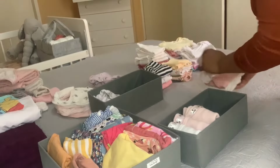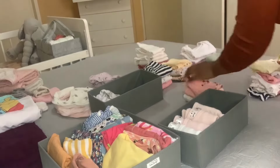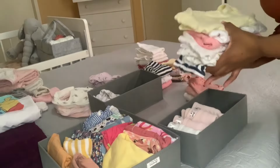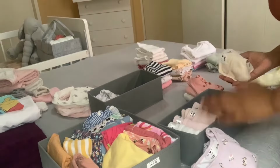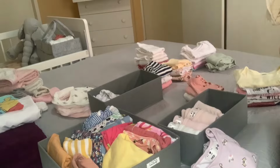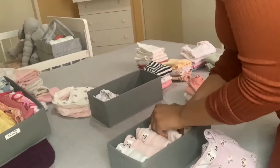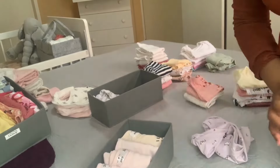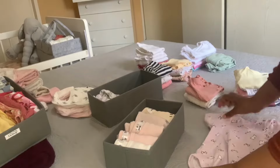I am going to attempt to pack all these baby clothes by size, but I know that this will only be for today. Once we start getting into the groove of things, I will definitely not be checking the sizes. As long as the clothes that are in here, I know that they fit her, that is good for me. It's just that today I am picking them by size because my mind will not let me just randomly pack a 0 to 3 or the 3 to 6.